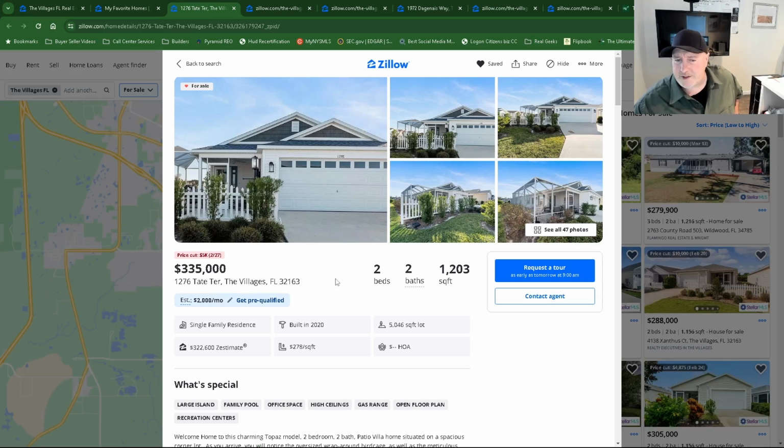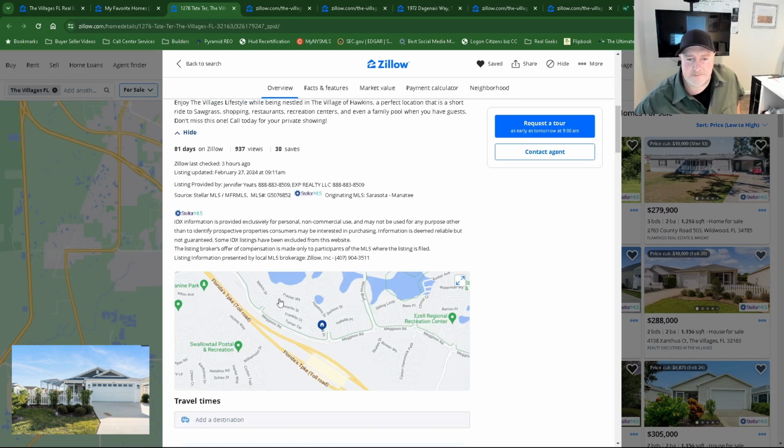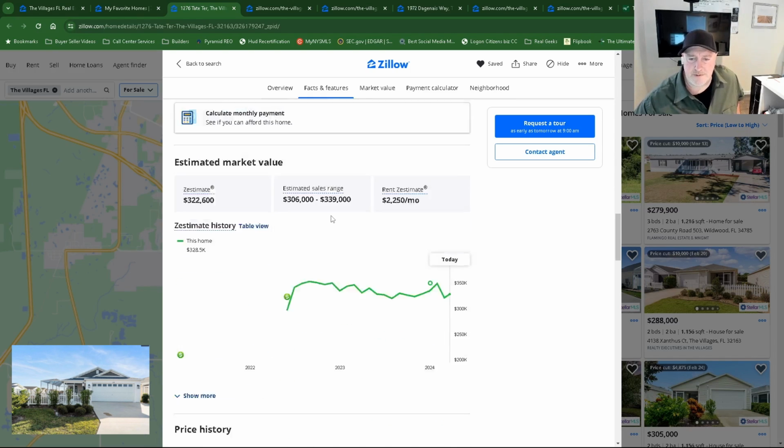Okay, Tate Terrace, The Villages, 335, 2 beds, 2 bath, 1204. Took a $5K price cut on February 27th, right before the prime busy season. One thing I also want everybody to keep in mind, this is busy season right now. And a lot of these homes are sitting on the market. So, where are we? Topaz model, 2 bed, 2 bath, patio villa, obviously. Gas range, not electric. The Village of Hawkins. Good area. Nice place, close to shopping. Near Sawgrass, near Citrus Grove. So let's take a look and see what's going on with this house.